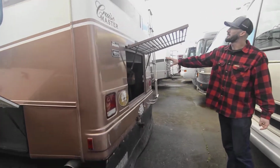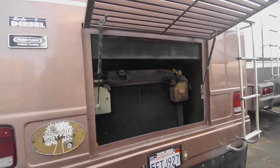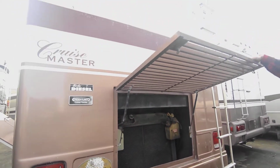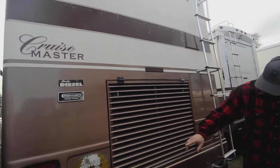Coming to the back, we do have the rear mounted radiator. Like I said, it's a Cummins 5.9, super easy motor. This is going to keep it plenty cool. It's going to push you up all the hills you need to get up. It is sitting on a Freightliner chassis. And it is all set up for towing already.